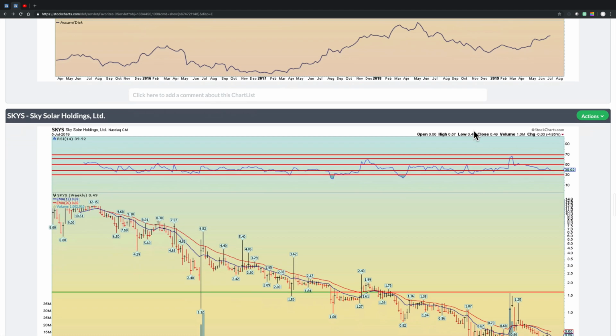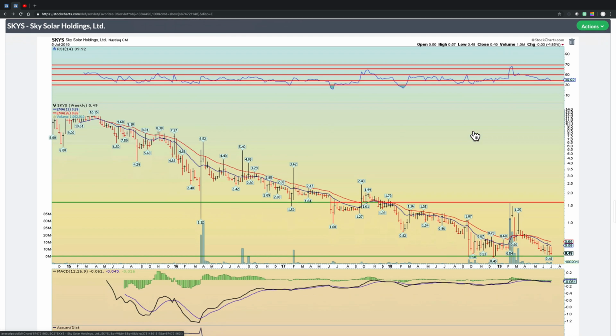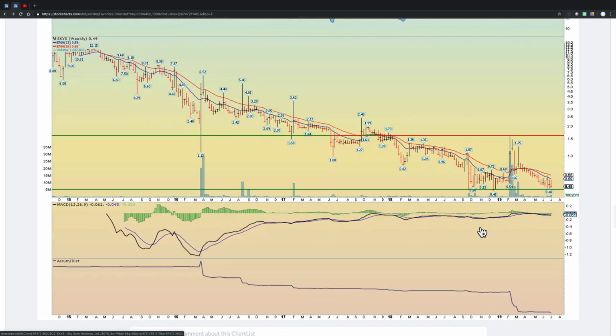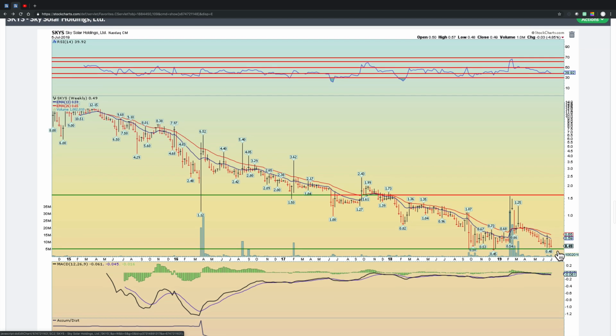Sky Solar Holdings, SKYS. This has been in a pretty nasty downtrend, and the question is, is there a bottoming opportunity here? It remains to be seen. I mean, for me, it's kind of a mixed bag right now, so I wouldn't personally touch it until it breaks above these two moving averages, because if it breaks below that 50-cent area on a multi-week close, it can fall hard.